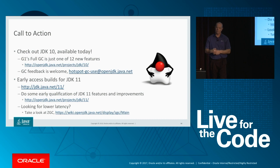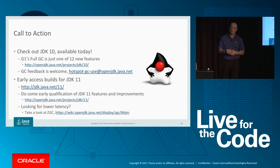Yes? I don't know if I could put an actual number on, percentage-wise, what the actual delta would be between, say, JDK 9 and JDK 10.